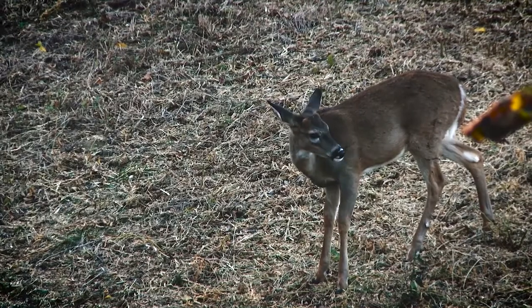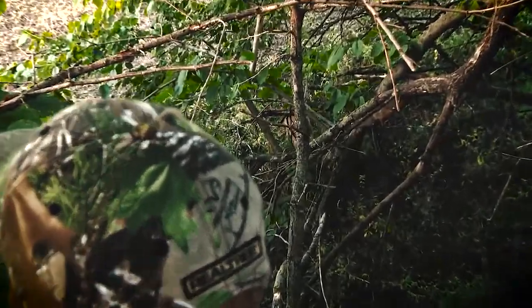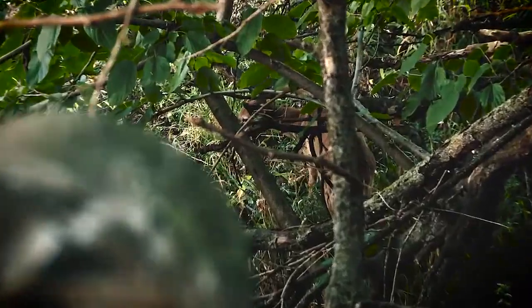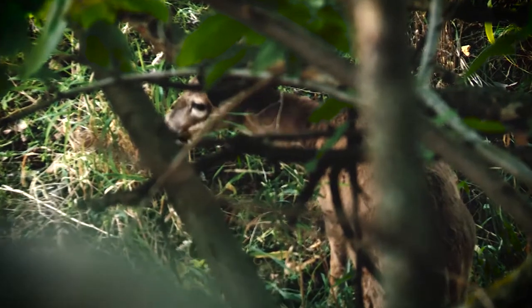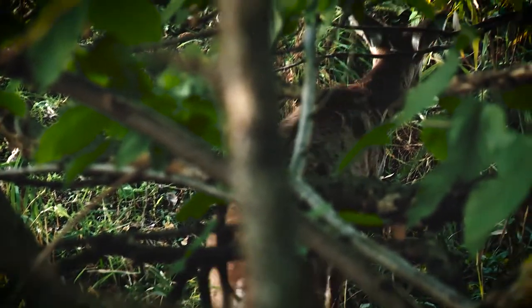Mike and I have had a pretty eventful night so far. The does have come out and fed on the cut beans, just like we thought they would. We got about 45 minutes left, and I would expect in the last 15-20 minutes of light, that's when we might see a buck. We'll see how the rest of the night goes. Here comes a doe right now.